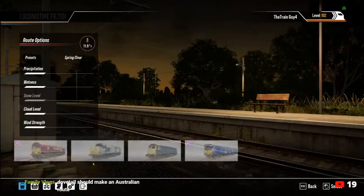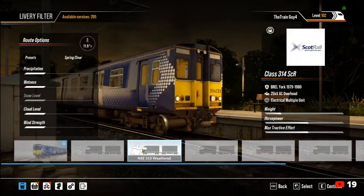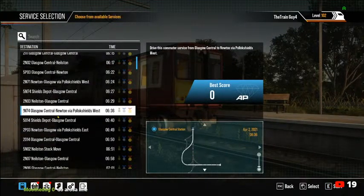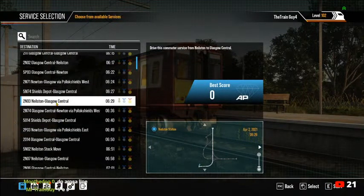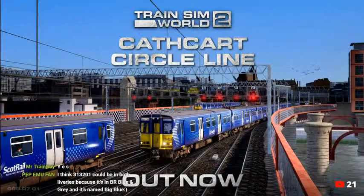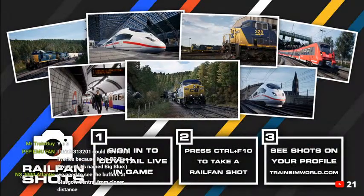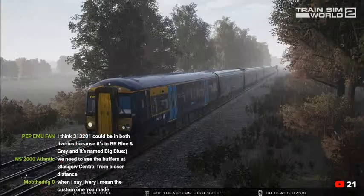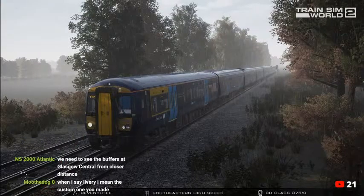So I think we'll go for something that's actually sometimes used on the Cathcart. We won't go in Southeast yet. We will go Strathclyde Partnership for Transport, and we'll go Neilston to Glasgow. Yeah, we'll do that. So yes, this is a livery that was historically used on the trains. The buffers at Glasgow. All right, you can see the buffers at Glasgow. So yes, we'll have a look at round here.